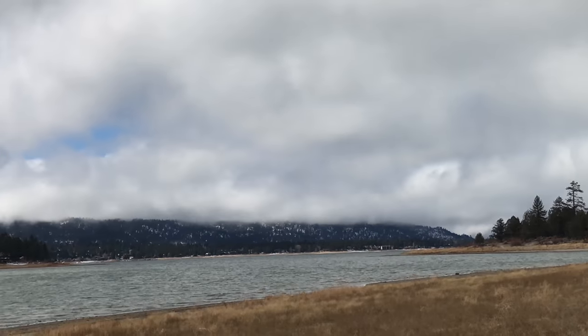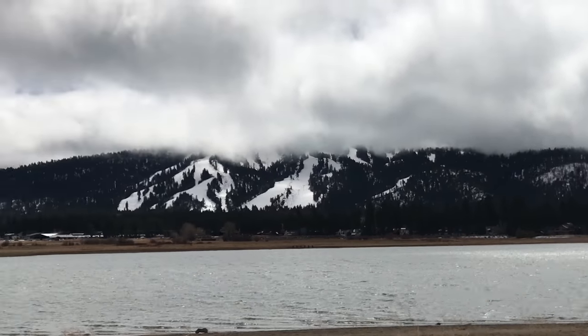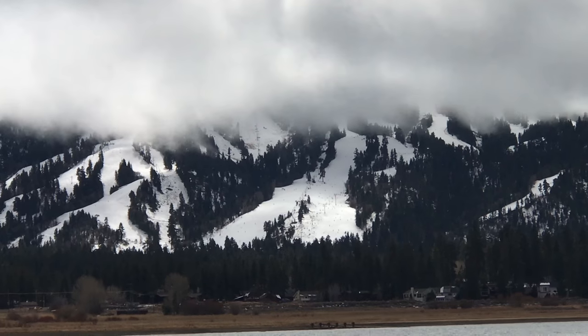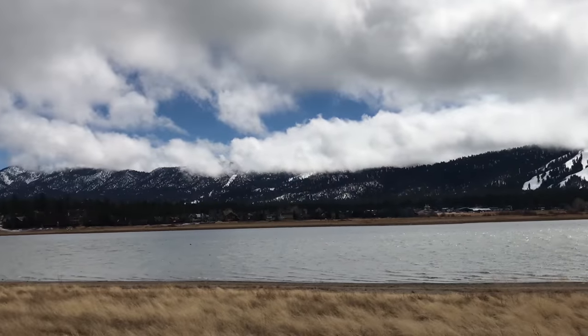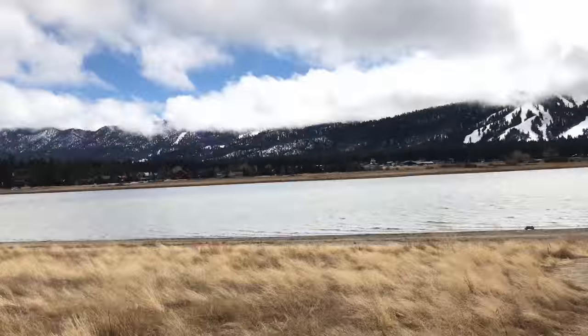It's so windy right here, guys. Holy crap, so damn windy. And as you guys know, right there, that's Snow Summit. You can see the chairlifts, you can see little people skiing down. Scoot over, there's Paramount.